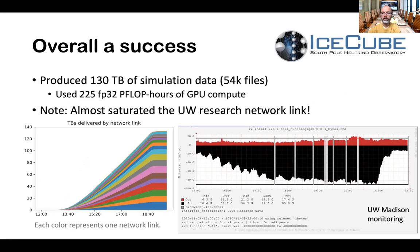We produced a total of 130 terabytes of data, and they came in about 54,000 files. Most of them went to UW, while a fraction went to UCSD. And all that traffic to UW actually managed to almost saturate the research link that UW has to the wide area network. As you can see down here, we have peaks of 90 gigabits per second, and we stayed at around 80 gigabits per second for several hours. Now, it is not all our traffic, but that's what the link was seeing. So really, we have pushed what they could deliver.